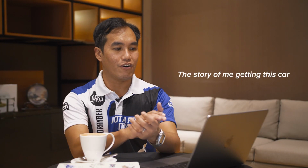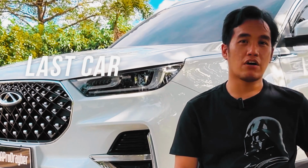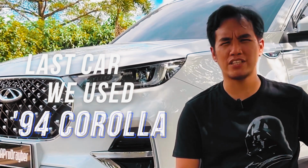The story of me getting this car wasn't anything special, to be honest. It was meant for us. I really love the car that we used before. It was just time to get a new one because it wasn't that comfortable anymore in 2022 standards. And our criteria was simple. It was higher than a sedan, had a lot more trunk space than a sedan. It was surprising that we could afford a 7-seater because of the Tiggo 8 Pro.